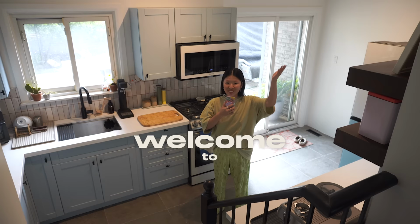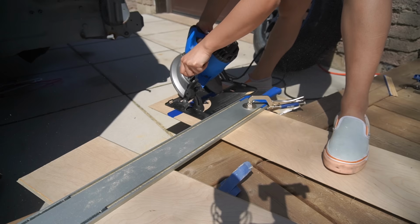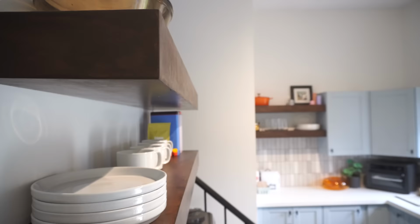Welcome to the kitchen. Maybe I just really went in way over my head on this. I am a professional stripper. You're a little cabinet troll. Here. Okay. I haven't touched the kitchen in like a month. I really needed a break.